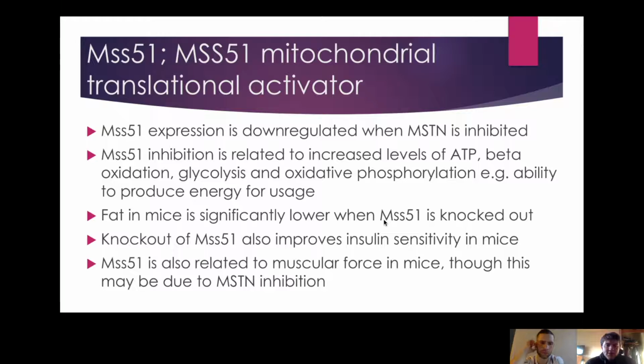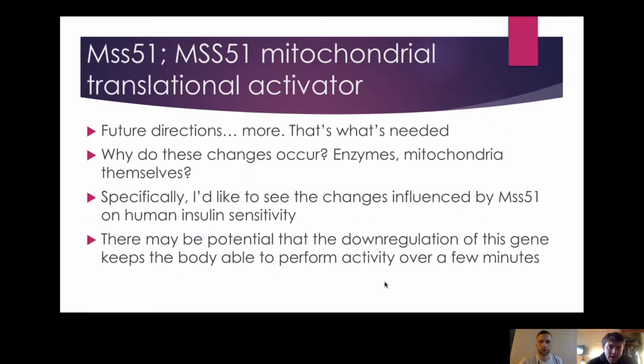And then fat in mice is significantly lower when MSS51 is knocked out, and the knockout of MSS51 also improves insulin sensitivity in mice, which is weird because, thinking back to the myostatin, an increase in myostatin causes insulin resistance. So it's kind of the opposite end of the spectrum, which is kind of cool, I think. And then it's also related to muscle force in mice, but I kind of think that's due to myostatin inhibition and the mice just being more muscular because the myostatin is inhibited. And that's all I really had on it.